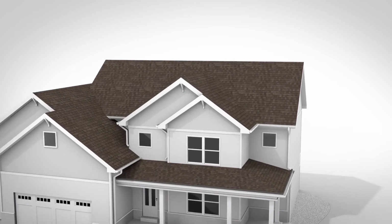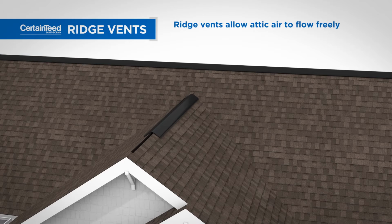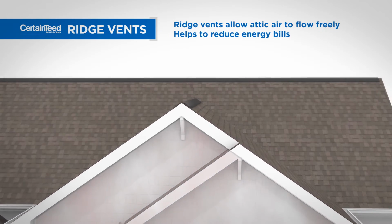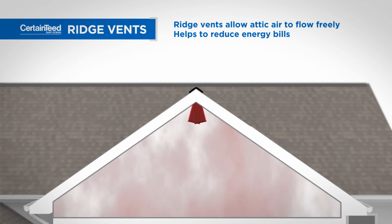A roof that breathes is proven to perform better and last longer. CertainTeed ridge vents, when combined with soffit or intake vents, create a balanced ventilation system that allows air to flow through your attic. Proper ventilation keeps the attic drier in the winter and cooler in the summer, reducing your energy bills.